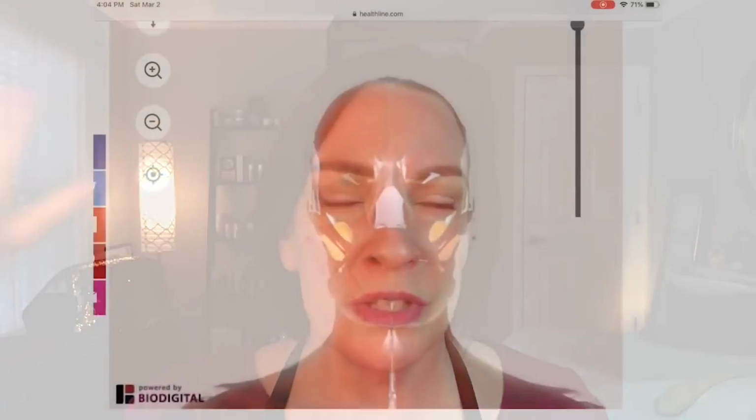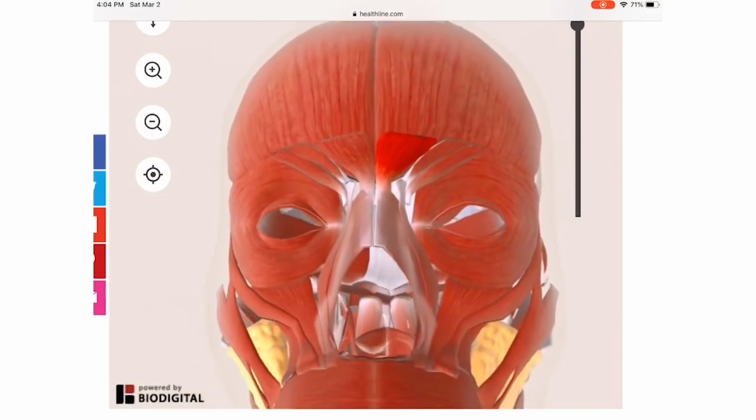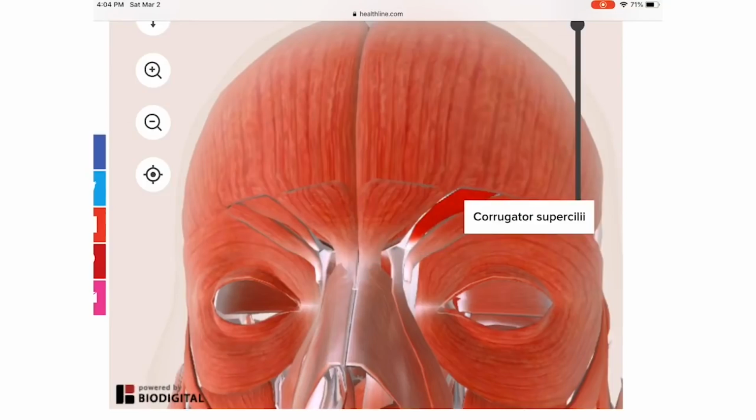What are we working on when we work on these deep frown lines? I found this really cool 3D rotatable, layerable diagram of all the facial muscles and nerves and all the anatomy. It's full body, but it's on healthline.com, and I'm just going to show you this here. This procerus muscle is sort of like two little triangles on either side. I just discovered this the other day, and I was like, wow. The reason it forms lines is because the muscle contracts like this, but because it's triangular, it pulls the skin together like that. Some people who have the double lines have more skin that's being pulled together, and they have a wider procerus.